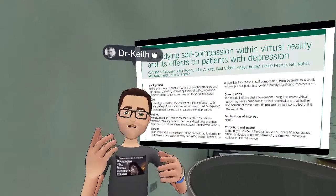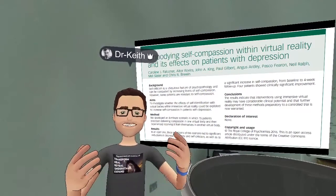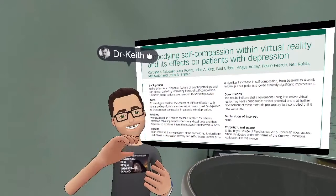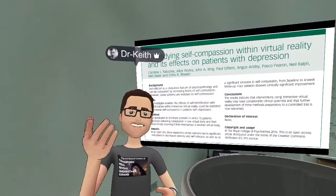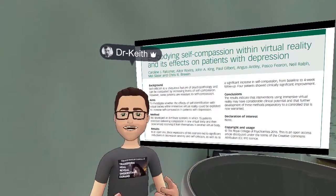Now, one of the features of depression is that people lose the ability to have compassion for themselves, self-compassion. And this is thought to be a factor that helps prevent recovery. So how do you help people develop self-compassion? Well, you can use talking therapies and you can use mindfulness, for example. That's a big part of one of these. But what can virtual reality do?